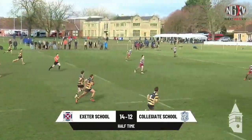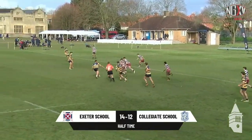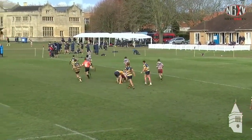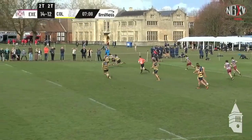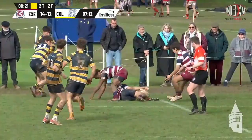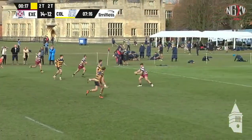Second half ahead of us then, and Exeter School hold a tenuous two-point advantage, and they will claim the kickoff as well. Oh, there's a couple of big shots coming in there, but advantage over. Only a scrum advantage, and Exeter will get to the outside through Bill. Just to confirm, it is 14 apiece at the moment.